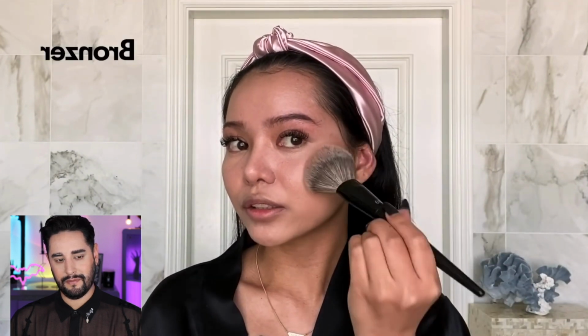Okay, so the next step is I use this bronzer by Charlotte Tilbury. I really like it. I've been using it for a while now. First I start off with my cheeks.